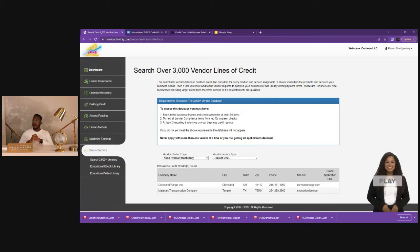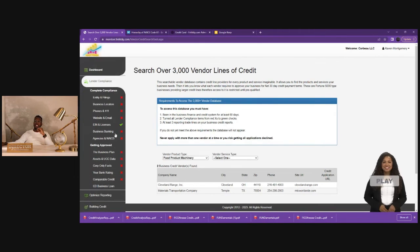More importantly, business credit requires having good personal credit.